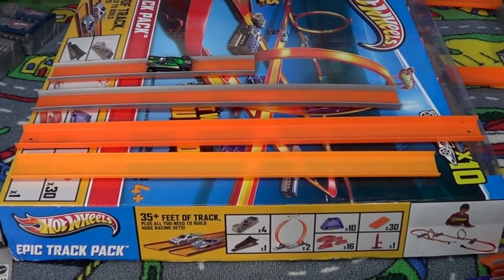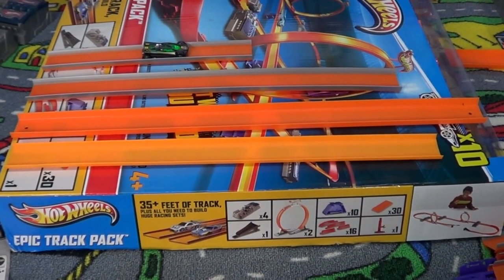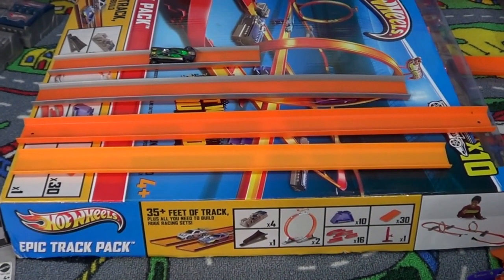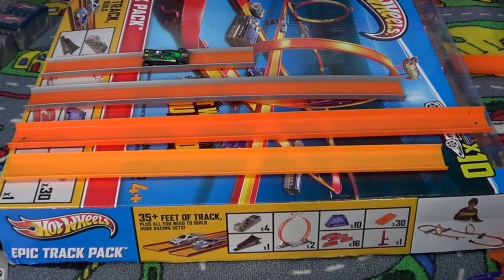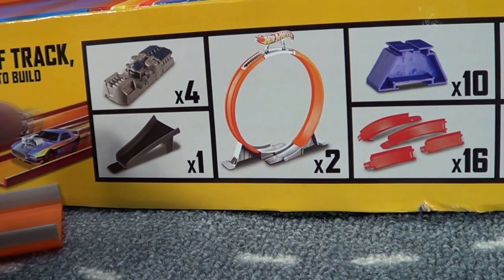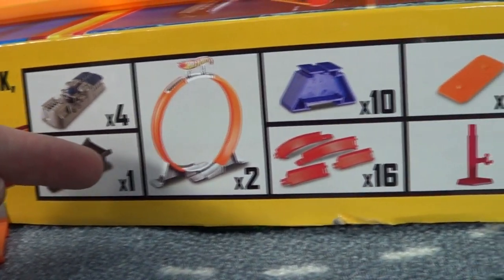Look how long that is. And by the way, that light orange one, that's an original Redline orange track from the late 60s, early 70s. That's the size that they were in the past. And the Epic Track Pack has track pieces that are even longer than those. Even though it's epic, I would have wished they included a landing piece to go along with the jump.